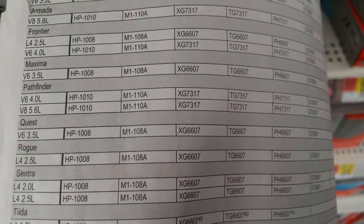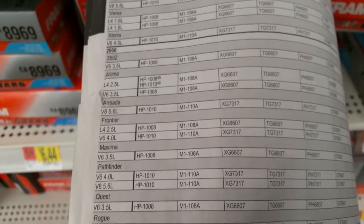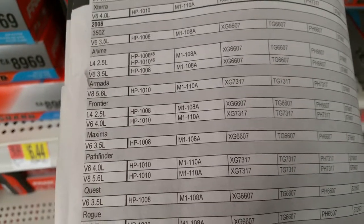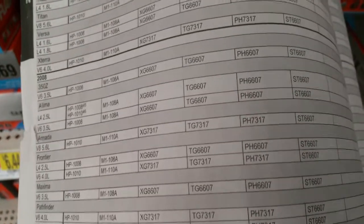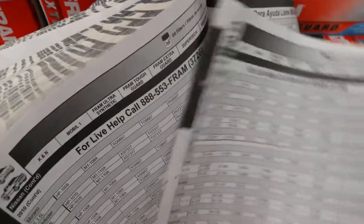This is my first time buying oil filters, so it's quite an adventure. I didn't see a 2008 on this page, but my car is an Altima, 2008 and up. Altima 4 cylinders 2.5, SuperTech is ST6607. So I'm gonna check to see if they have that. If they have that, I'm just gonna buy it. I didn't tear this page up. This page is already torn. I'm gonna put it back after I find it.